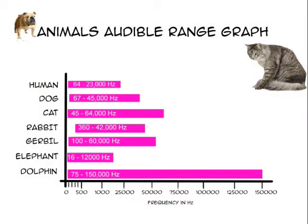Most animals use ears to hear things in this way. Many animals have a much wider range of hearing than we do. For example, a dog's hearing is twice as sensitive as ours. A dolphin can hear up to 150,000 hertz.